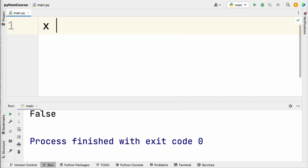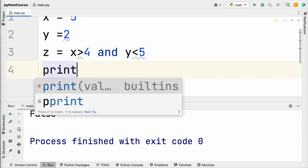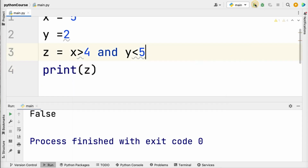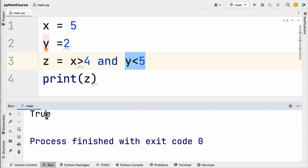For example, x is equal to 5, y is equal to 2. And for another variable z we declare x less than 4 and y less than 5. So we have used the AND logical operator here. So if we print z, let's see what output we receive. The output is true. It means both conditions should be true to get this output.